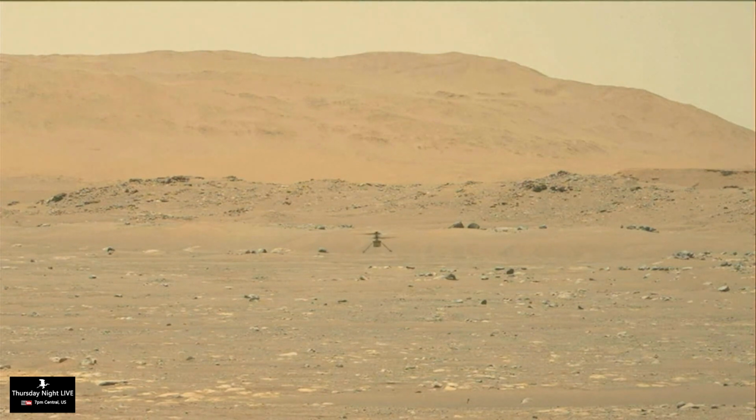We can now say that human beings have flown a rotorcraft on another planet. That is fantastic. Look at that. It was a very short flight, just a little test flight. But I guess they're going to go over that berm later, do some more.